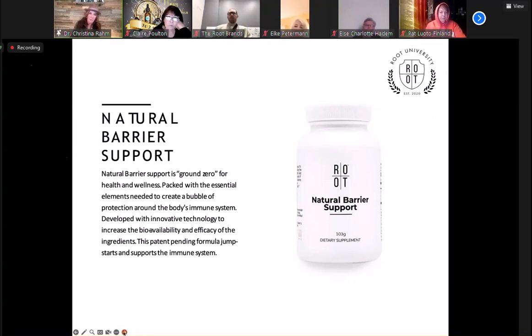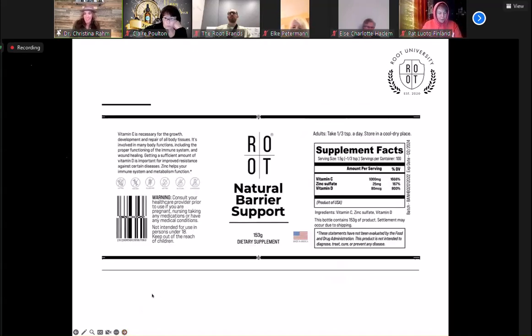When you look at the particular index and you look at the label of natural barrier support, you'll see, depending on the country, because we did have to change these and because of the different regulatory rules, the vitamin C, this particular label, and again, this is for a reason. I want to walk you guys through this. It says 1,000 milligrams, right? Zinc, 25 milligrams, vitamin D, 80.